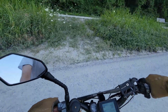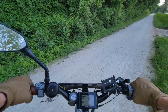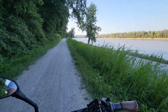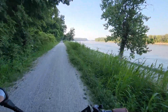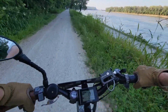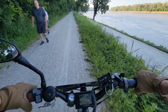I'm gonna jump up on the trail. Ooh. Yeah, just the trail's a little smoother than that road. Plus a little higher elevation up here. Morning.